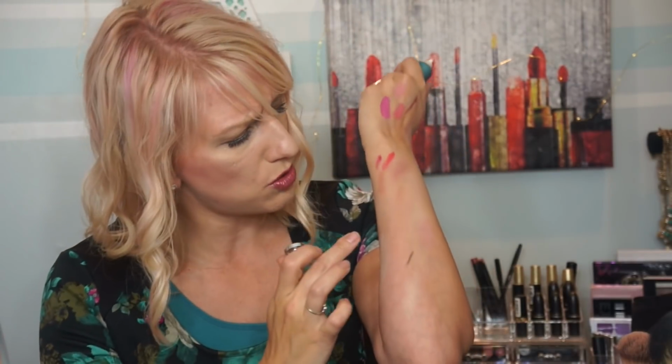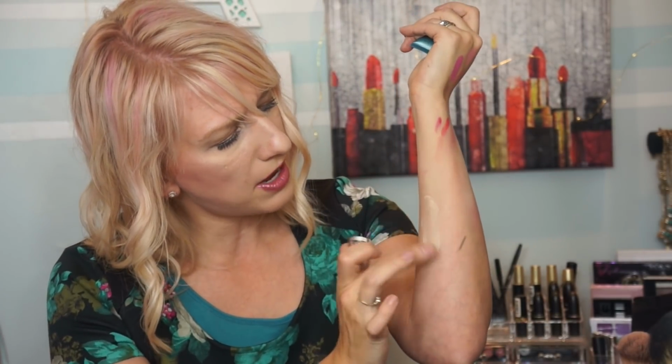But this was just a weird texture. It's kind of a squeezy tube. It's a light coverage, but it just ended up emphasizing pores and texture and clinging to things. I put it on once and I was like, oh no, this is not happening. This is a bad idea. So this was a fail for me.